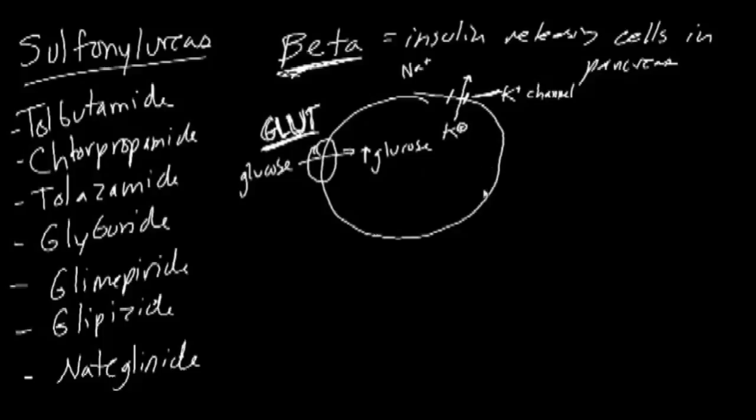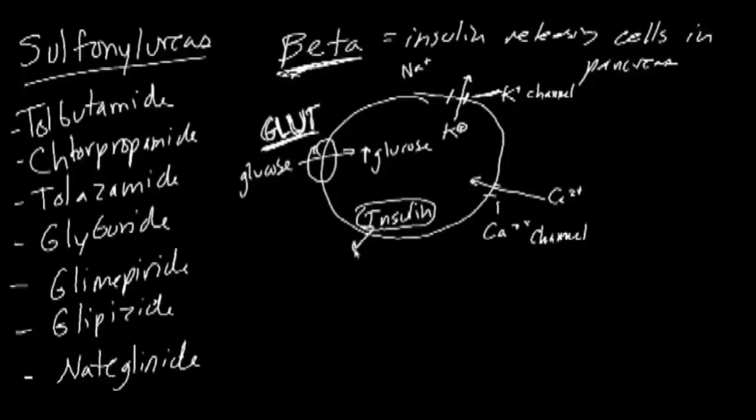So when that happens, we've got another channel over here. I'm just going to make a complete picture and then I'll walk through what's going to happen. We've got a calcium channel. Calcium typically comes into the cell, and it'll depolarize the cell. And then lastly, we've got insulin, because remember, these pancreatic beta cells produce insulin, so we're going to have a whole bunch of synthesized insulin ready to go, and then it'll get released once we have some calcium.